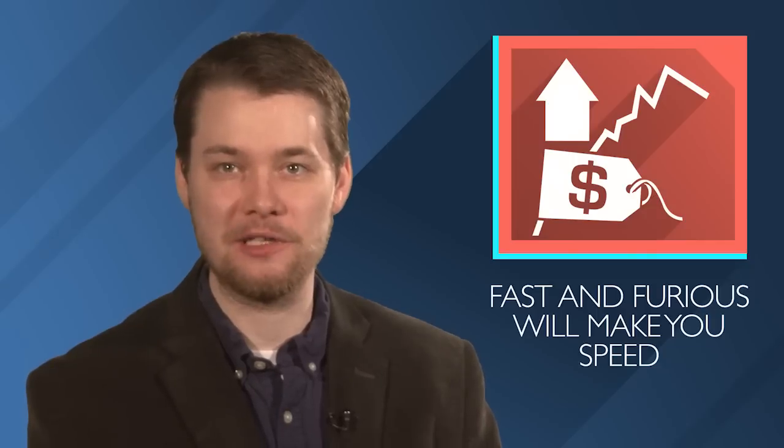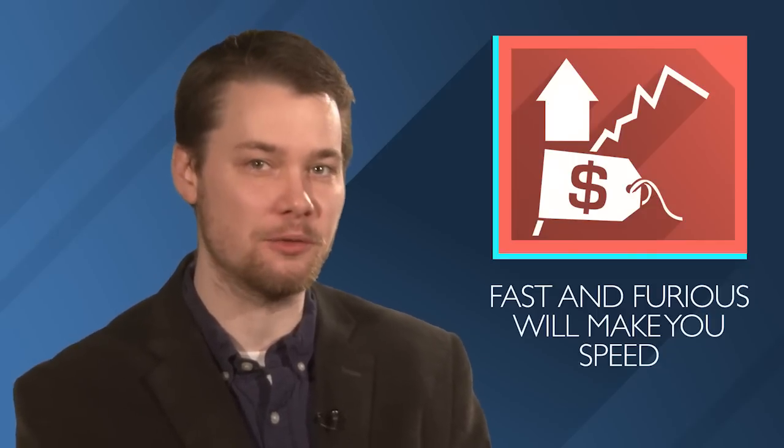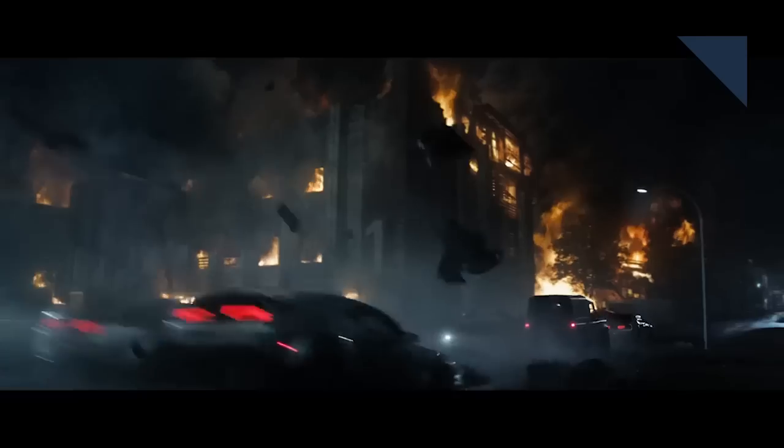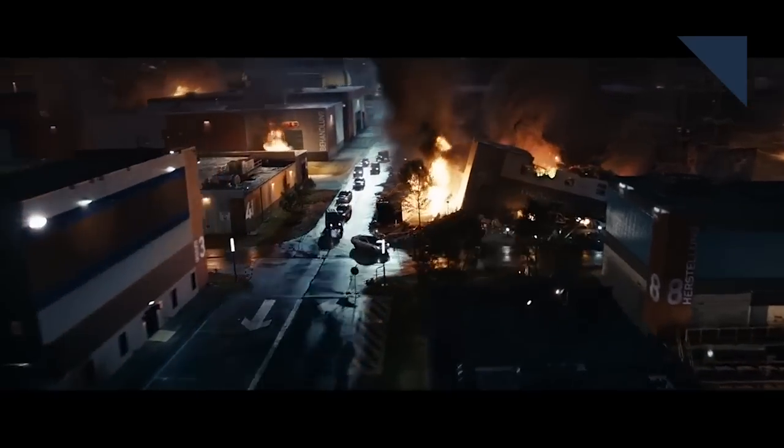The Fast and Furious movie franchise has grossed over $1.5 billion worldwide, and it looks like police departments are reaping benefits from the movie too. The New York Times analyzed traffic violation data, in particular the average speed over the posted speed limit, from a large county in Maryland from 2012 to 2017.